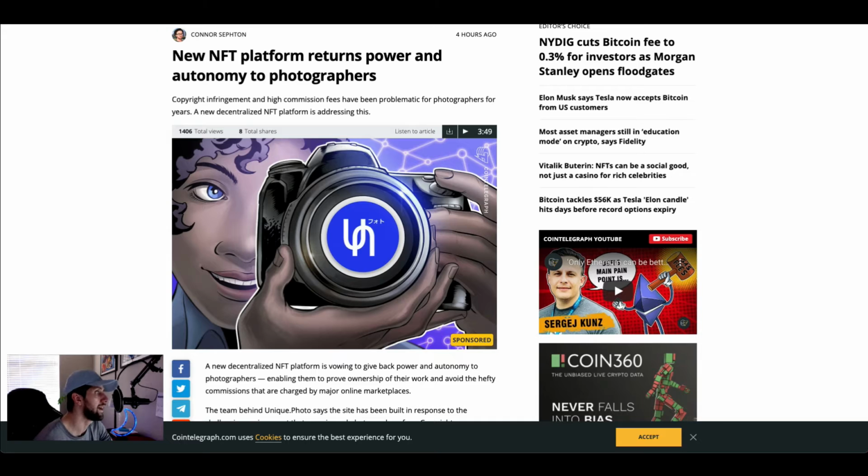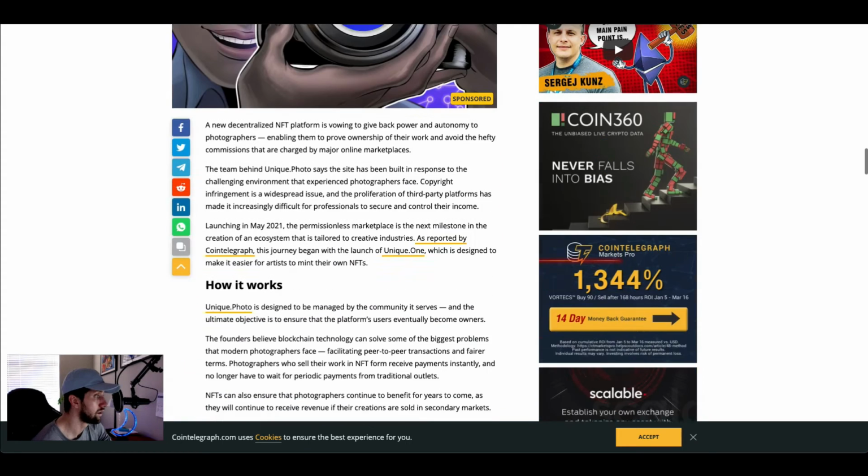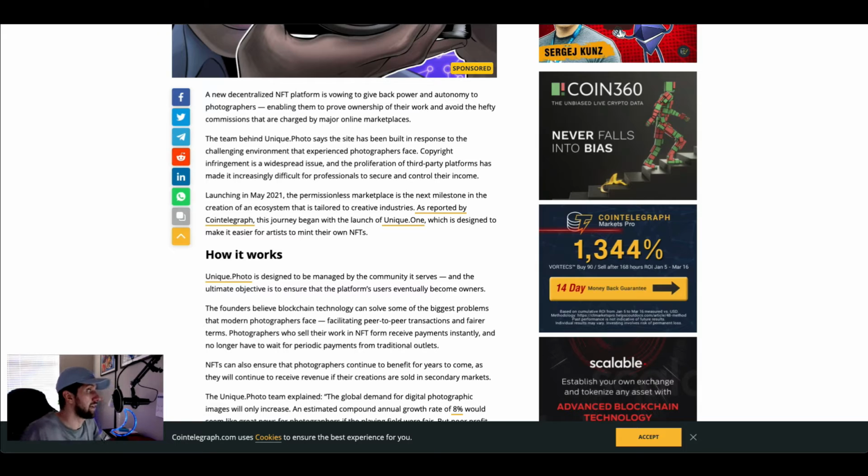New NFT platform returns power and autonomy to photographers. Copyright infringement and high commission fees have been problematic for photographers for years. A new decentralized NFT platform is addressing this. This is going to be big. I can feel it already. A new DeFi NFT platform is vowing to give back power and autonomy to photographers, enabling them to prove ownership of their work and avoid the hefty commissions that are charged by major online marketplaces.